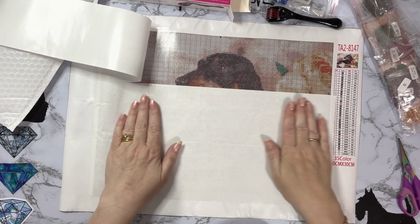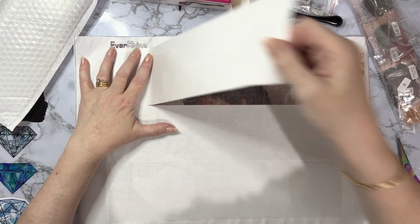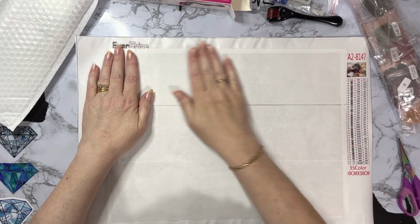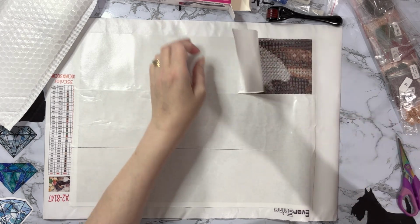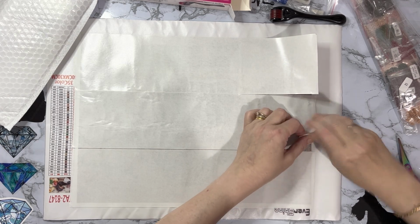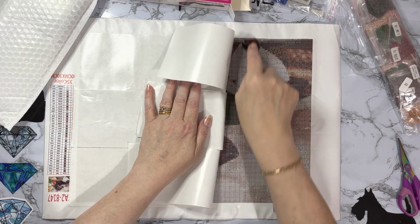So I've done a few Evershine pictures in the past, and they've not been too bad. They are squares, but obviously it depends how you get on with squares. They are acrylic drills, they're not resin drills, so they are the lower quality, but that doesn't mean to say there's anything wrong with them particularly. They just don't sparkle quite as much as resin drills. And also square drills, I don't think, have as many facets as round drills, so they are a little bit less sparkly, but you do get more detail because they're smaller. So it's sort of a compromise, swings and roundabouts as to what you like and what you prefer.